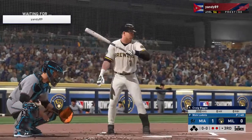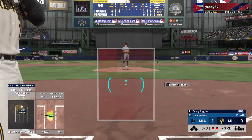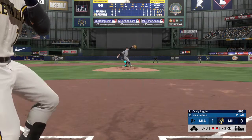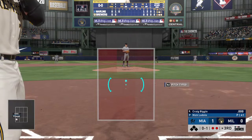Into the box now, Craig Biggio. This guy is still looking at a 0 in the hit column. First pitch of the at-bat on its way. Sinker to open the AB in there for strike 1.